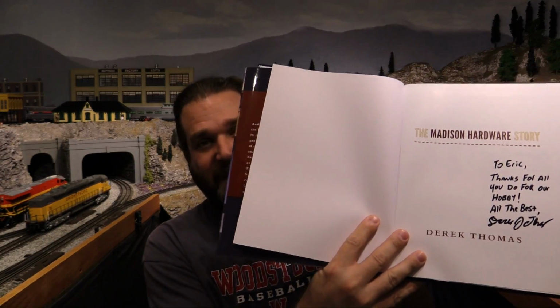Madison Hardware is one of the most famous Lionel stores ever. They're not around anymore. They used to be in Manhattan, and back in the post-war days especially, they were the Lionel store. They were incredible. It's a legendary store, and it's great that he wrote a book about it. And as you can see, if I open it up, Derrick signed it to me, which was really nice. And I can't wait to read this. It's going to be great.